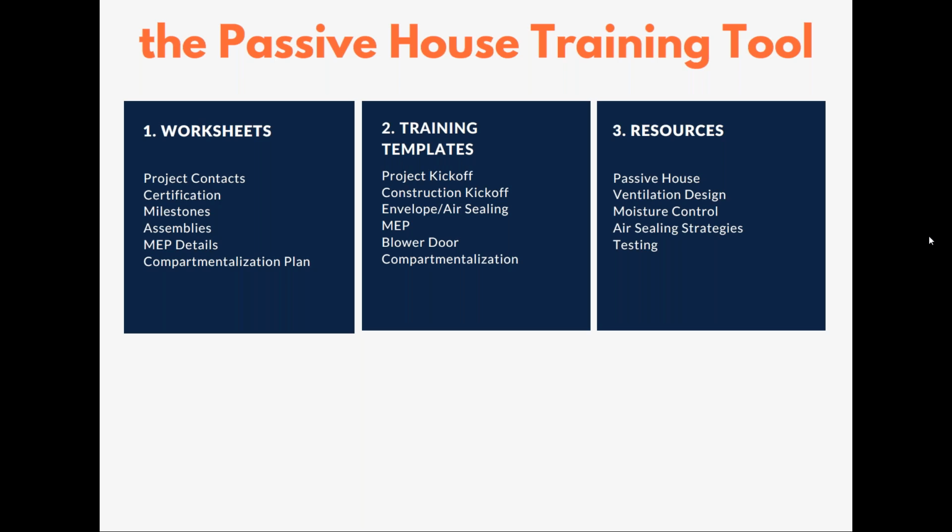Then the second section are the training templates. And what we tried to do was just identify a number of training opportunities throughout the project. And for each one of these, provide a sample agenda, some resources that you can use, key things to prepare for each of these training events, and hopefully just give you a framework to get started.